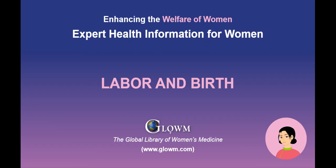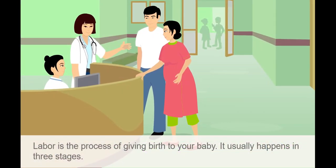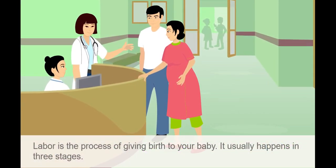Labor and birth. Labor is the process of giving birth to your baby. It usually happens in 3 stages.